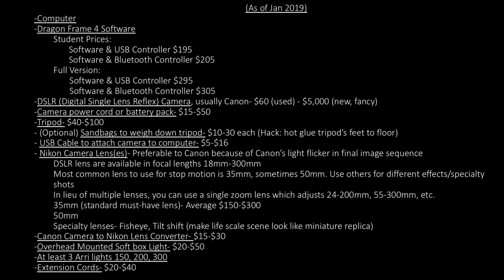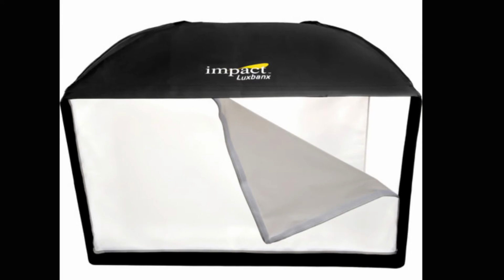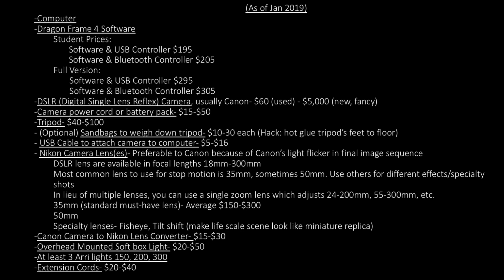That's always better. So there's an overhead mounted softbox light. That's your basic RE stage light, but it has a fabric box around it. That creates a really nice softened light coming from above that can be very similar to daylight, basically. And a softbox light can be as cheap as like 20 bucks, which I don't know if you want to get a 20-buck one, or they can be pretty expensive, like 150, something like that. These numbers here aren't necessarily accurate.